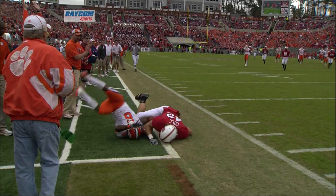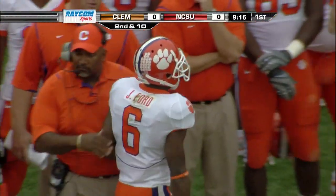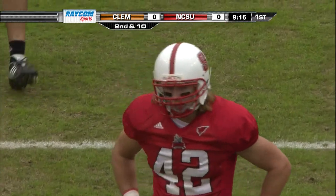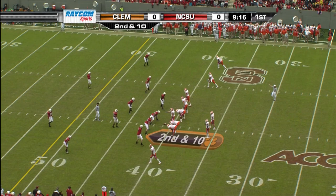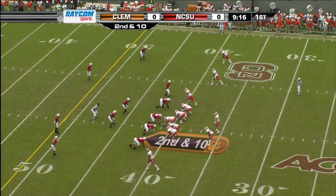Coaching point would be to the receiver, who's a terrific kid: kind of keep that vertical stem. Don't take yourself out of bounds. Give your quarterback some room to drop that in right over your right shoulder. Boy, that was close, and that was the matchup they wanted. They wanted Ford on the linebacker Cole.